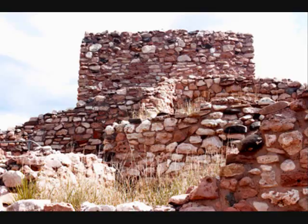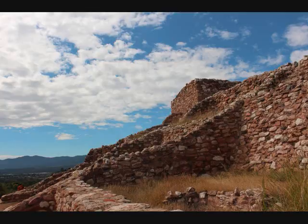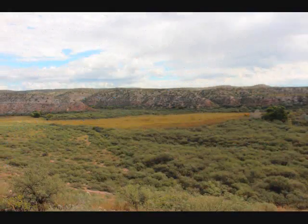We are approaching the observation tower, from which a 360-degree view of the valley is available. It is thought that this also has some ceremonial aspect to the Sinagua. Here we have another view of the lush Verde River Valley.